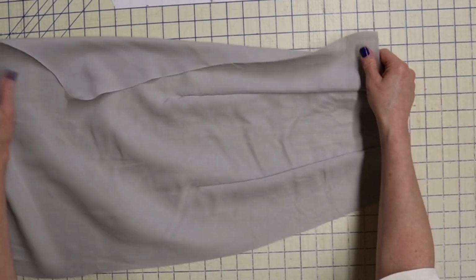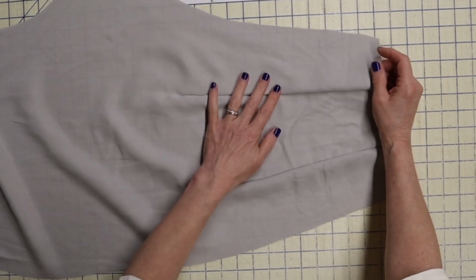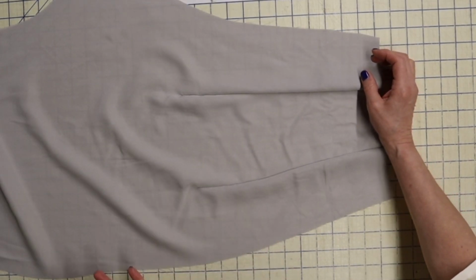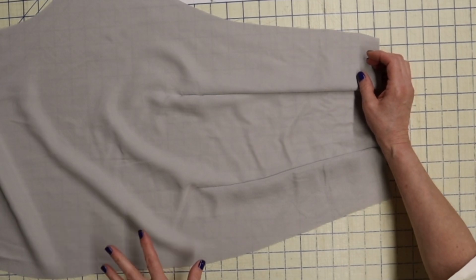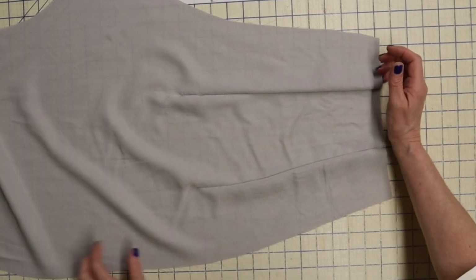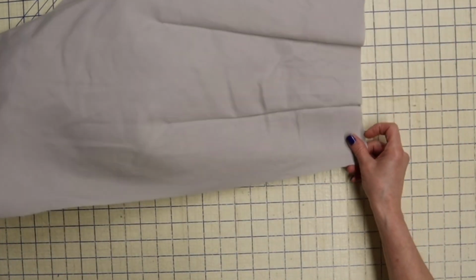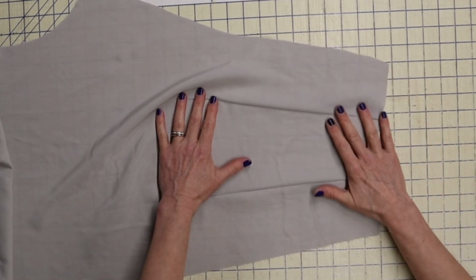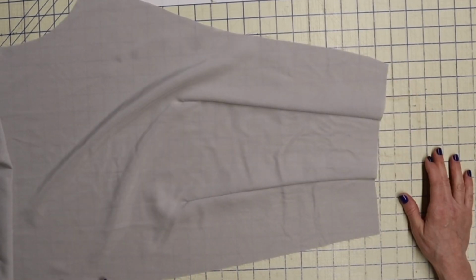Okay, and then down here at the hems, I think it's easier, these darts are not going to make any difference if you sew them now or if you sew them after your pant leg is put together, so it's easier just to do it now. Again, I prefer to press mine towards the center so they look like that, but it really doesn't matter. You can press them any way you like.